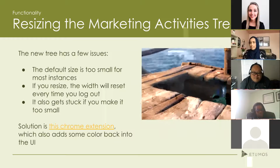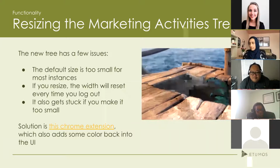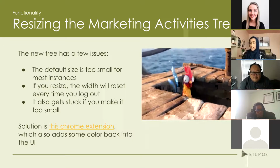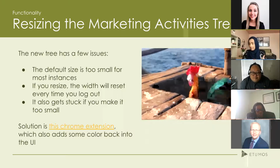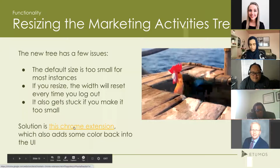We're going to hop back in there a second, but the default size for most instances has been a little too small, given how folders are typically named. And if you resize it, it will reset when you log out. And if it gets too small, we've also heard about it getting stuck at the too small side. Thankfully, someone in the MOPS Pros community has developed this extension, which is pretty cool.